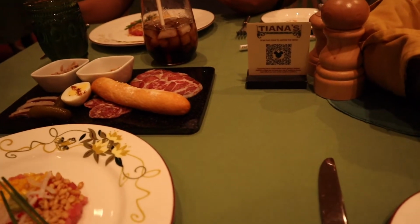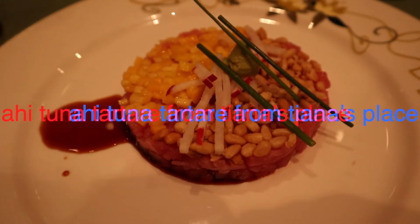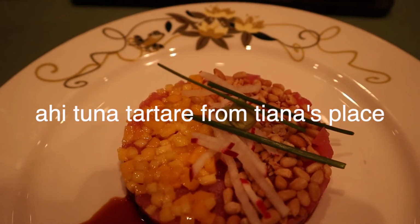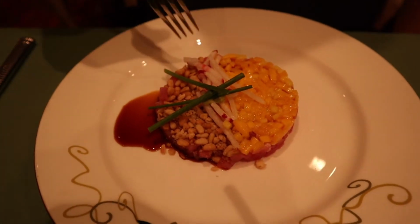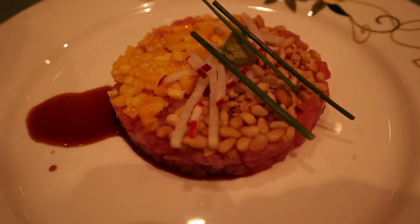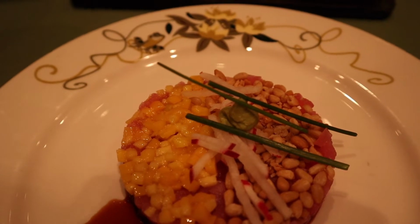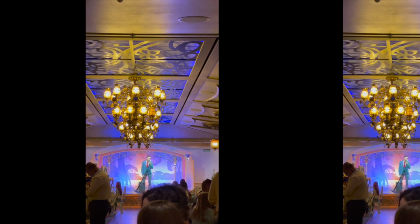Alright, the next pick that I have is something else from Tiana's Place, and it is the ahi tuna tartare from the appetizers menu. They have something similar, although it was smoked salmon at the Animator's Palette, but I can tell you now that the ahi tuna tartare from Tiana's Place is much better. It comes with mango, pine nuts, radish, and wasabi, and even though the ingredients are pretty simple, it was super delicious. And honestly, now that I think about it again, I wish we had ordered more of these on our sailing from the Disney Wonder. But that's the more reason to go back on a Disney cruise, right?